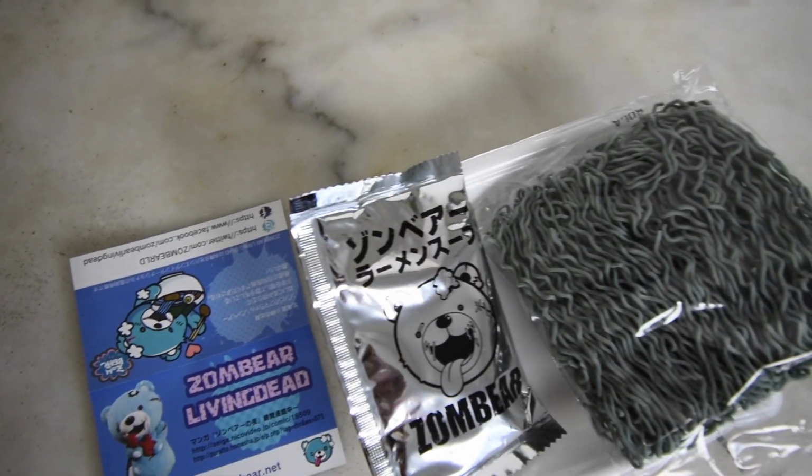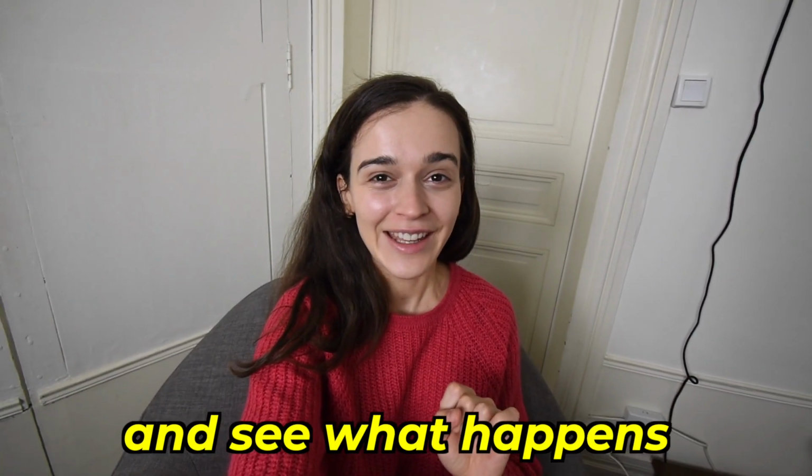The next noodles we're gonna try are a bit special. They're actually the weirdest noodles I've ever seen. They're zombie noodles from Japan. How cute is that? So apart from looking blue, I think they might have a special taste, but unfortunately the pack is in Japanese, so I do not understand anything. Let's try it out and see what happens.